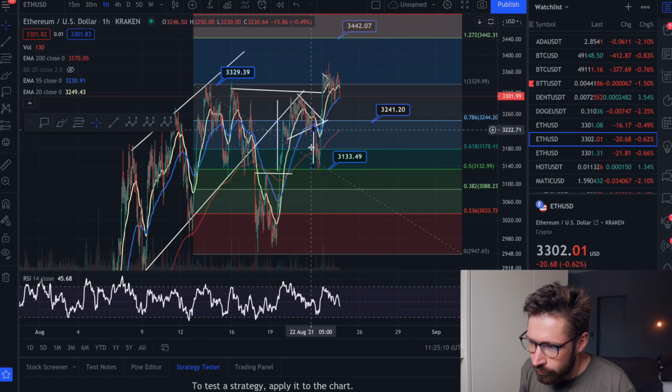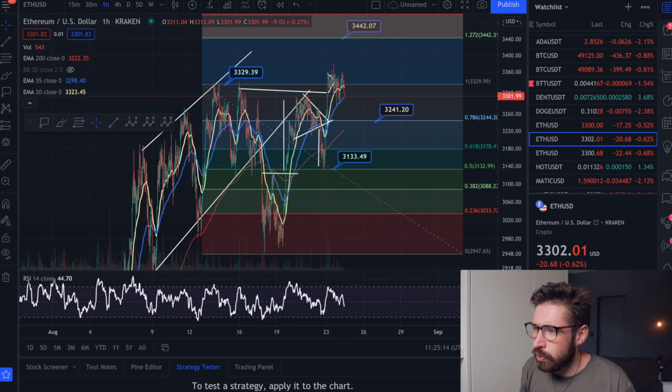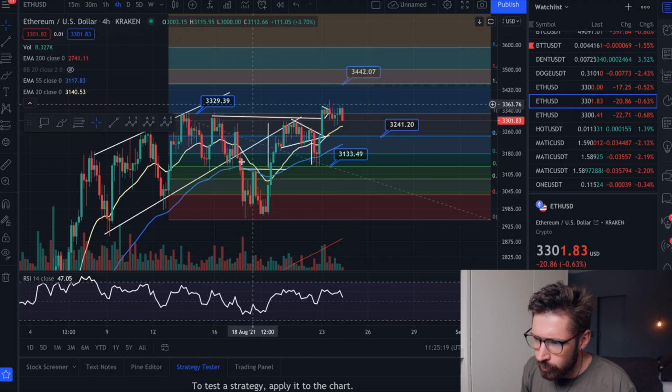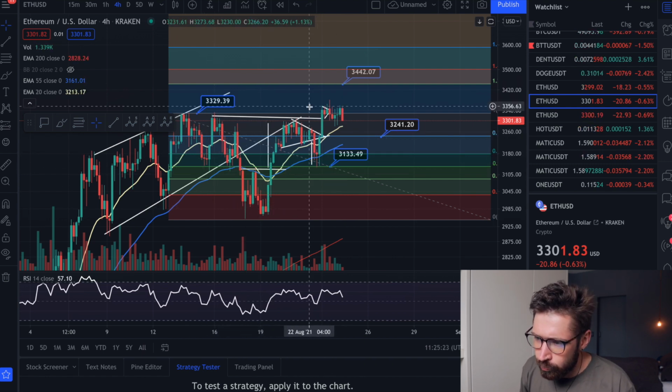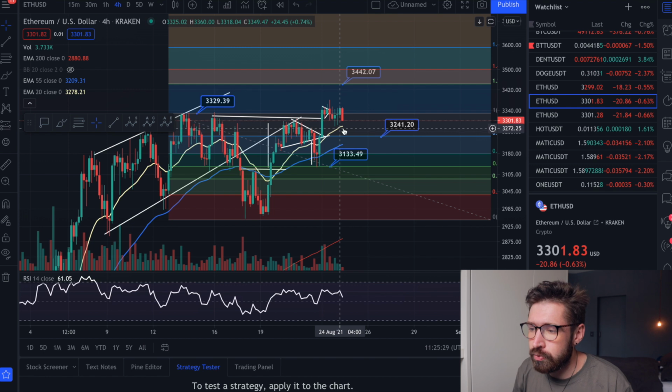And then of course we have this major level. See all the support in this area about 3133. But we're going to look at Ethereum here on the 4-hour time frame, so you can see it more visibly here: that inverse head and shoulders, left shoulder, head, right shoulder. We just broke the neckline, but you can see we're coming back down to test the 20 EMA on the 4-hour chart.